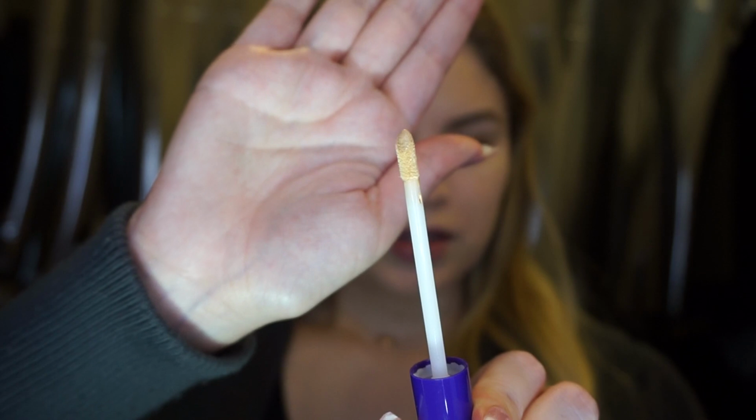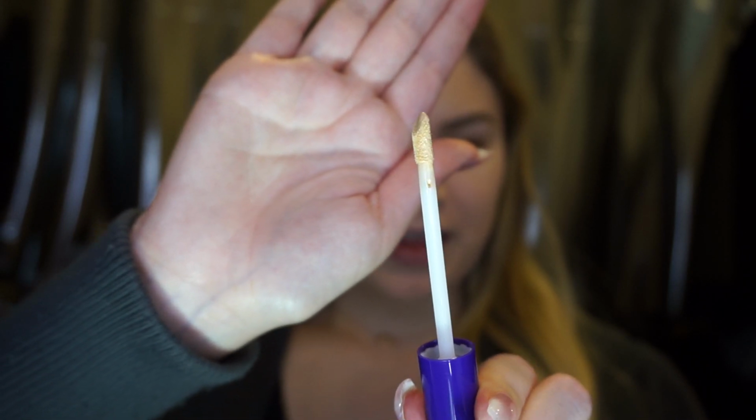This is the Rimmel Stay Matte and it seems to be very yellowy. This is the shade Ivory. So first impression, there's basically nothing on the applicator. Do you see that? Some under my eyes. Well, just for the purpose of this video, I don't like the applicator because you have to keep dipping in to get more product because there's just not enough.